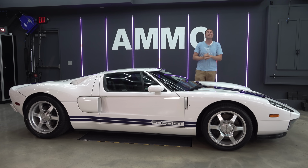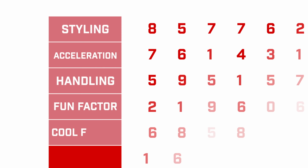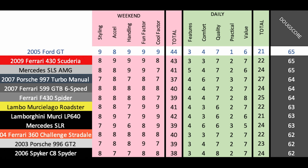Anyway, now it's time to give the Ford GT a DougScore. And the DougScore is here, 65 out of 100, which places the Ford GT here against other cars from this era. I know I own one, and so people might call me biased, but the Ford GT is quite simply the coolest of all these cars. It's amazing to drive, it's reliable, it's been a fantastic investment for basically everyone who has bought it. It's much rarer than stuff like the Ferrari F430, Mercedes SLS, and Porsche 997 Turbo, and it's just plain iconic.